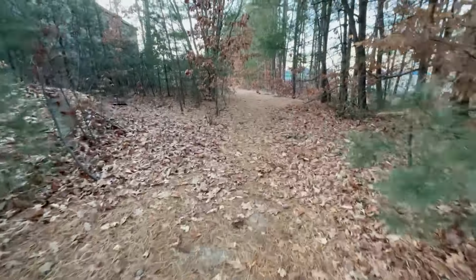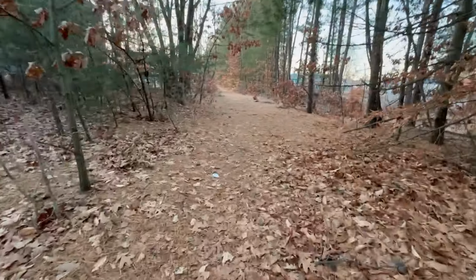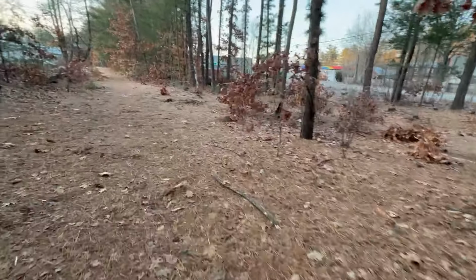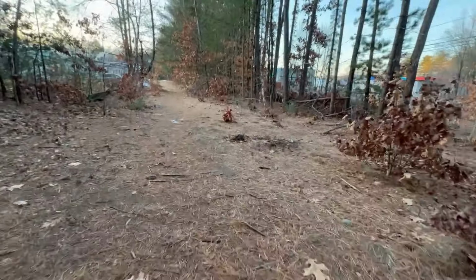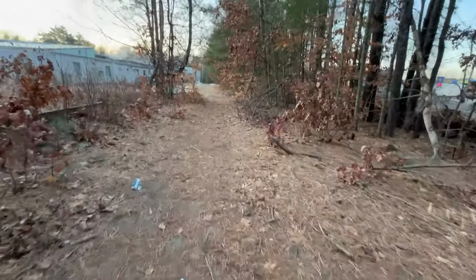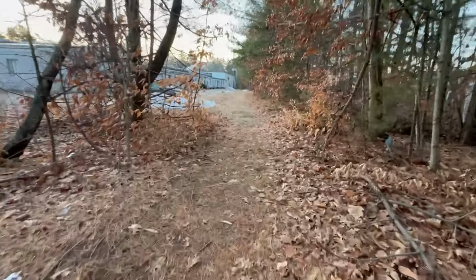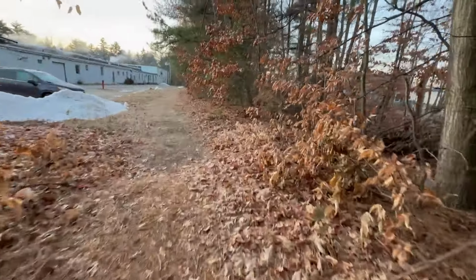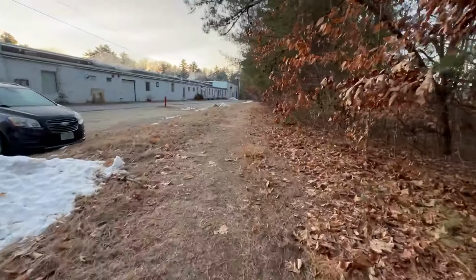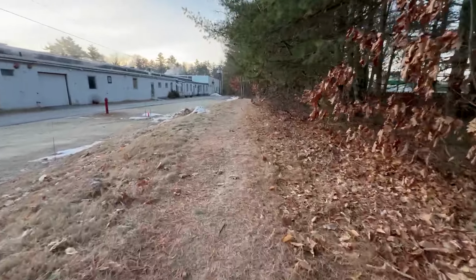I have a good feeling about being able to find some remnants of the railroad here. Hopefully that's the case. Very early. It's very cold. It's about 15 degrees. Usually won't catch me out in these temperatures, but this is something I've been anxious to do for a while. So we'll see what we can find.